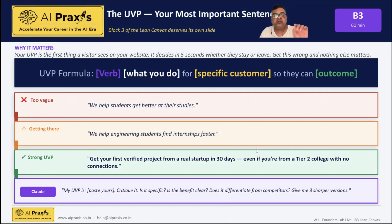Look at the third one where you see a tick mark. Get your first verified project from a real startup in 30 days, even if you are from a tier 2 college with no connections. Now that's powerful. You can break it down. Who is it for? Students from tier 2 colleges. What's the outcome? A real project. How quickly? Within 30 days. Why is it different? It specifically addresses students who don't have strong professional networks. One sentence, yet it answers almost every important customer question. This is what a strong UVP does.